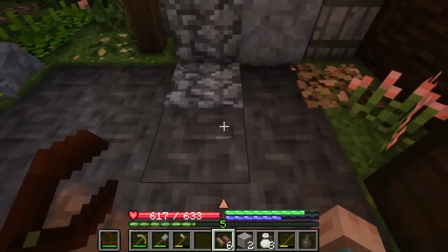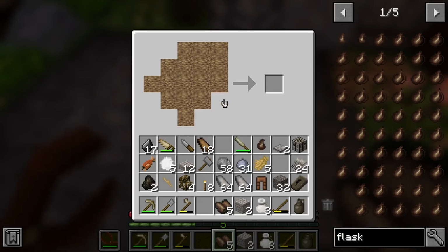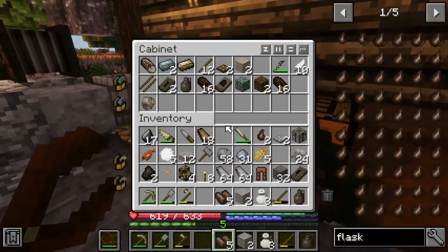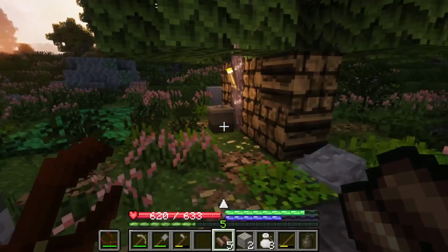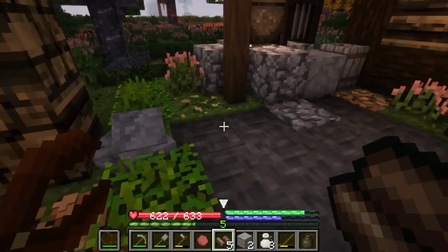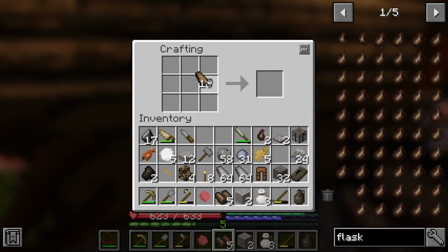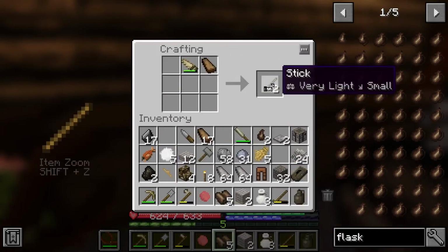While that's heating, let's get the other side to our flask prepared, like such. Find that bladder. Where's the bladder? There it is. Then we'll need a stick and we're going to need a stick and that spindle head.